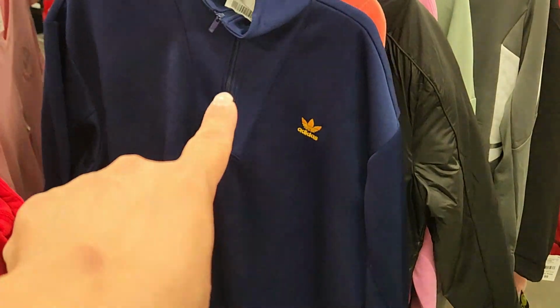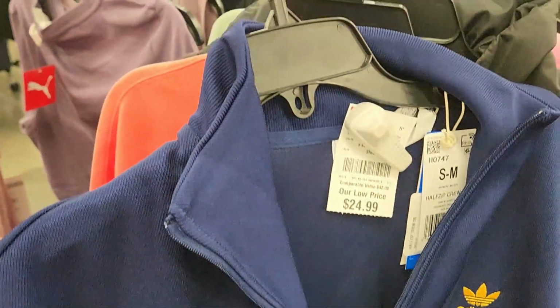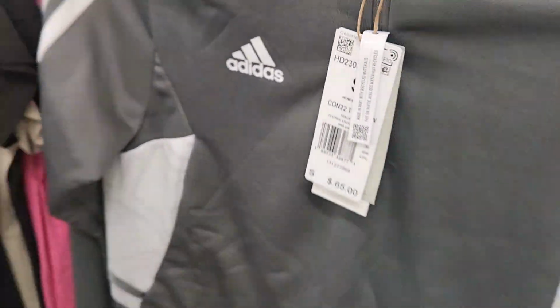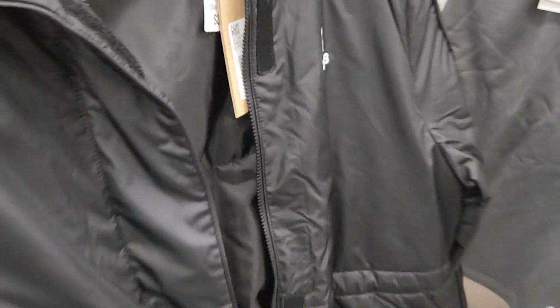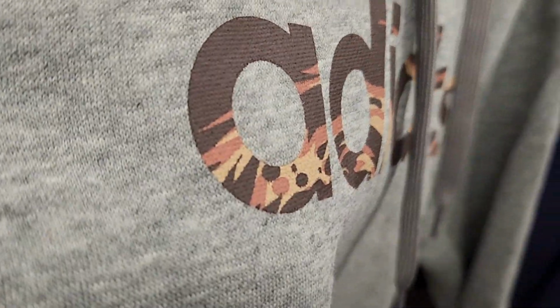And here's an Adidas one. I really enjoy the Henley style zipper, like the half zip. That's one of my favorite designs. And this was a great quality. This one was for $24.99. Let me show you a few more. Here's one from Adidas. This jacket from Adidas was actually in with the sweatshirts, but I thought I'd show it to you anyway. Now here's an actual Adidas hoodie.